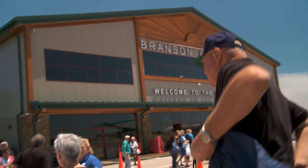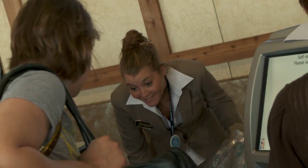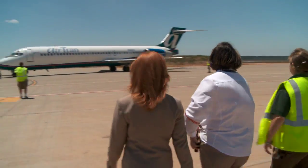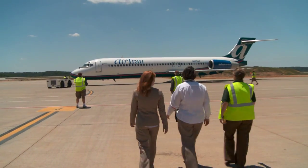Through the entire process, we have attempted to touch the passenger every way possible through ticketing, TSA, hold room, gate, and then planning the passengers. The last thing that we can do is a little bit of icing on the cake, which is something that we call the Branson Wave.